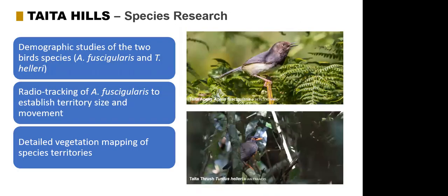And therefore, within this site, we have been working with lead scientists and species guardians within our country who have been carrying out demographic studies of these species, the Taita apalis and Taita thrush, using different methodologies, mainly to guide us on how, using scientific methodology, to inform and respond adaptively within our management and conservation programs within the site.